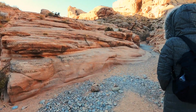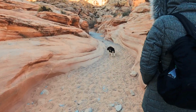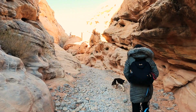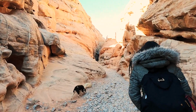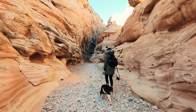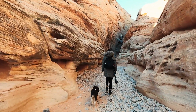So now it's kind of like a rocky area, less sand. This is the canyon part. You okay, Kuma? Doing okay? Yeah, this is a very cool area on this trail.